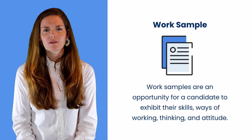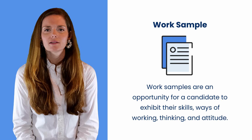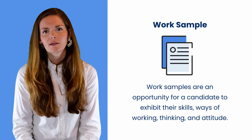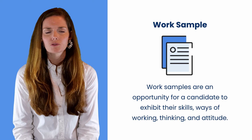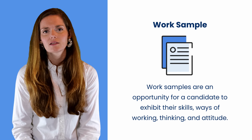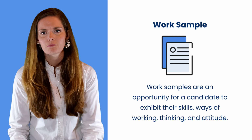Different people mean different things by work samples, but the common denominator is that work samples are essentially an opportunity for a candidate to demonstrate their skills, their ways of working, their thinking, and their attitude, rather than simply describing themselves or telling stories about their past. Importantly, they reflect their actual job that they're going to do. So what does that mean in practice?